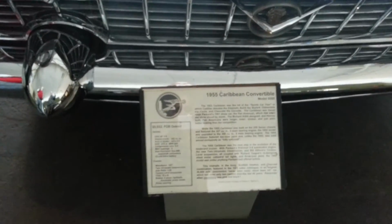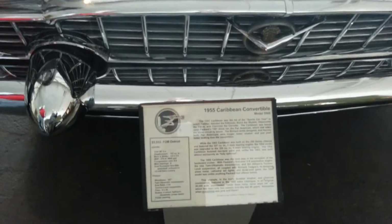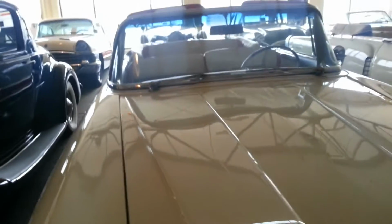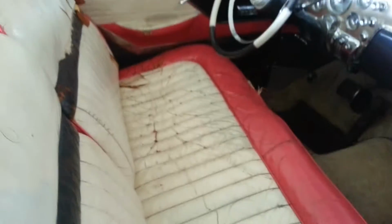Here you've got a later version of the Caribbean convertibles. This is a 55, and I think that one is a 57. But again, these are the Caribbean convertibles. You saw the one down on this end. It was one of the first ones. Well, these are some of the last ones. It's a very unique two-tone color seating, once again the white with the pink.